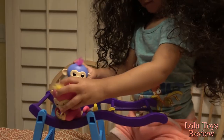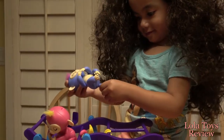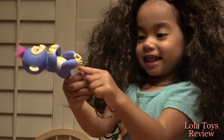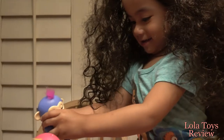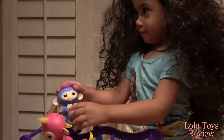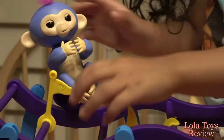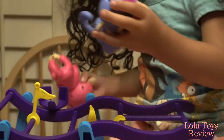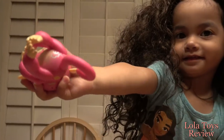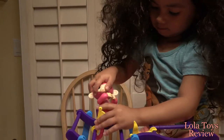Excuse me, Lola. Your monkeys are kissing each other. They love each other, don't they? He farted! He farted? Yeah. Oh my goodness, he farted. Daniel, did you hear that? He farted. I know, how crazy is that? These cute little toys are just adorable. Bella farted at you? Yeah. Oh no. My little monkey.